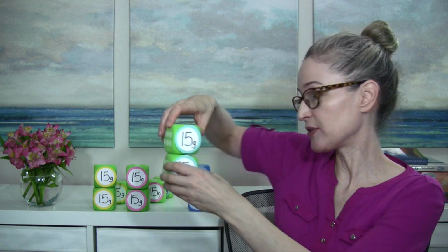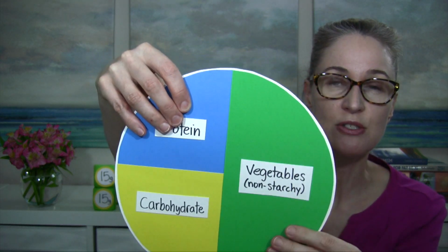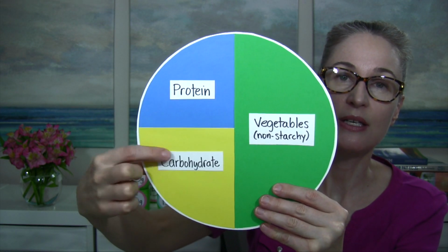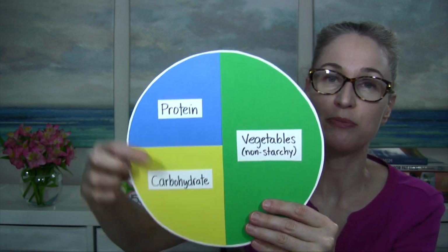That would use up your carbs if you're following a 1,200 calorie eating plan. So the rest of your food would naturally be the protein and the vegetables. But it's definitely okay to have potatoes and rice and pasta as long as they are in the correct amount.